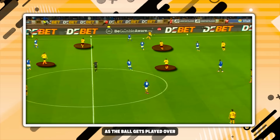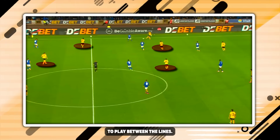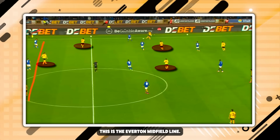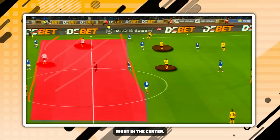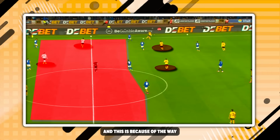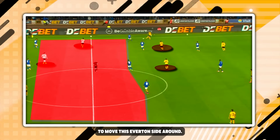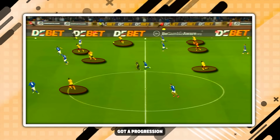As the ball gets played over towards Molineux, you've now got the ability to play between the lines. This is the Everton defensive line, this is the Everton midfield line, and you've got Molineux right in the centre. Look at all that space. It's absolutely fantastic, and this is because of the way that Wolves have been able to move this Everton side around. Once you've got that, you've now got a progression of play.